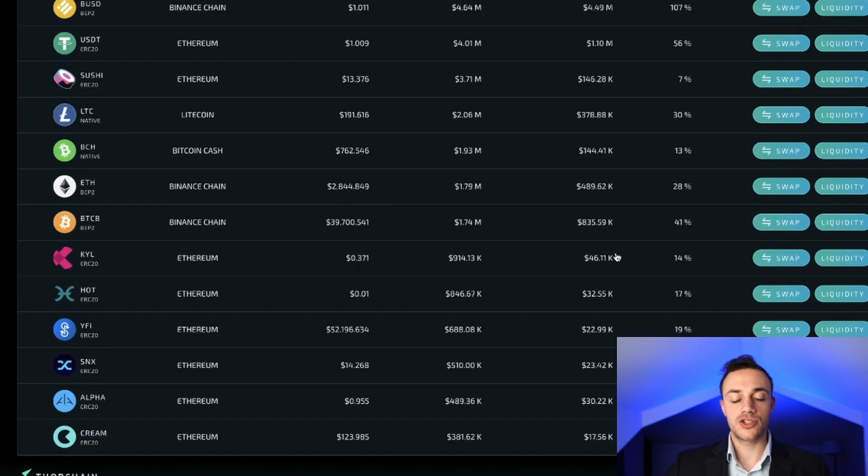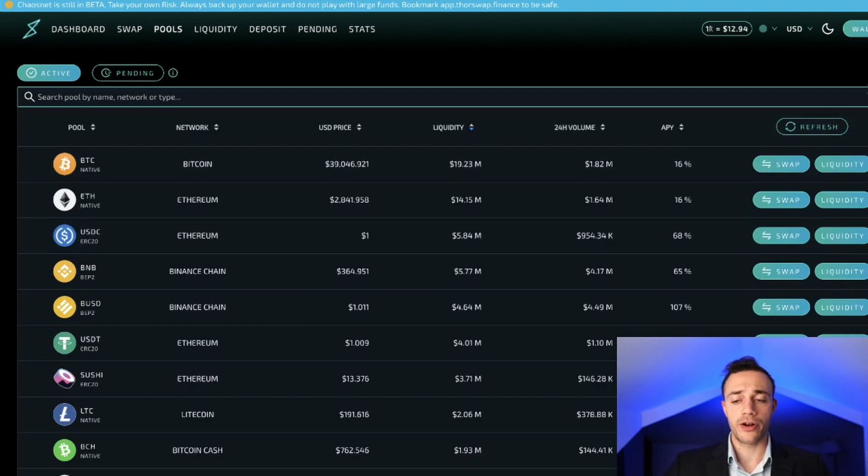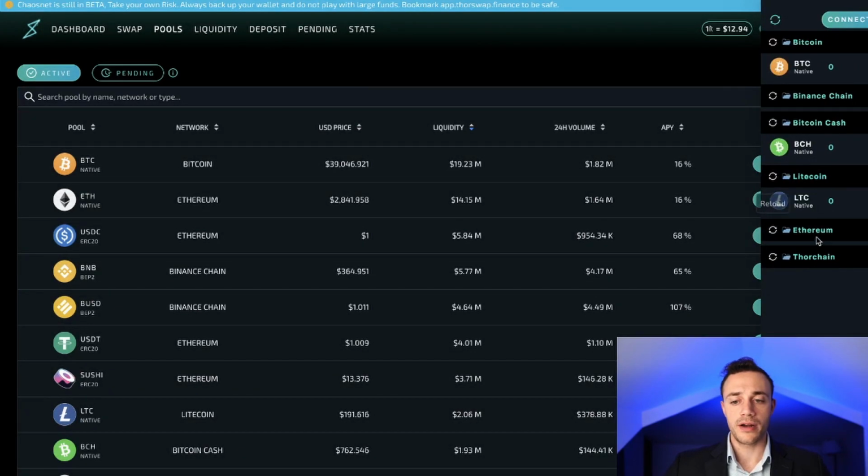And now this just makes it so there aren't going to be a million different liquidity pools. It makes it so there's only going to be a finite number of liquidity pools because everything is pooled with RUNE tokens.